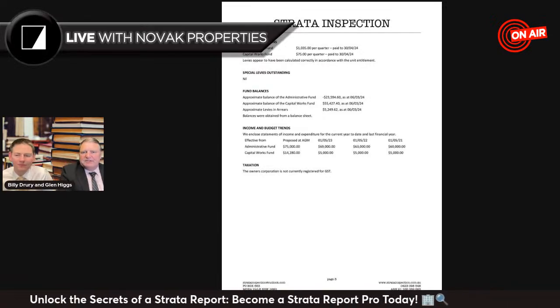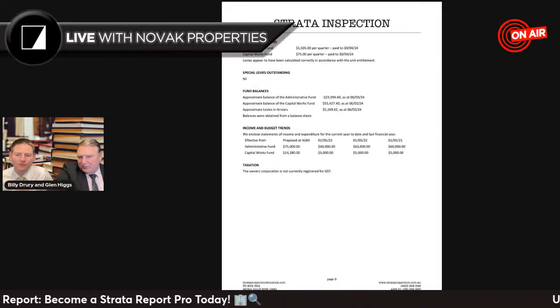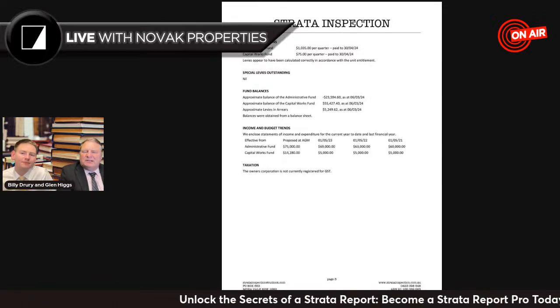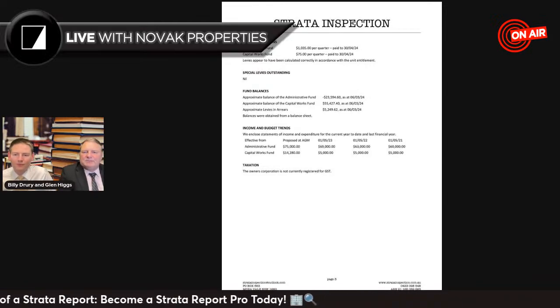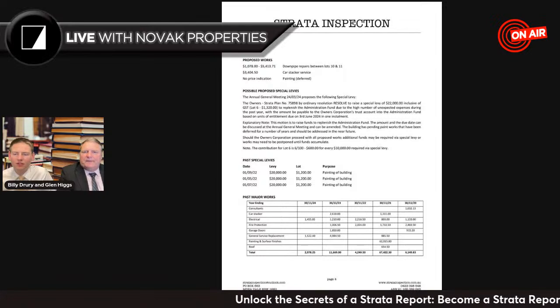Down the bottom you can see that they have proposed at the next AGM to increase their admin fund, so they're not drawing from the capital works fund. So a little bit of accounting knowledge will help you with that. What's on the next page, Billy? We won't go through this page by page. No, but it's mainly the front 10 pages that are the real details you're looking for.